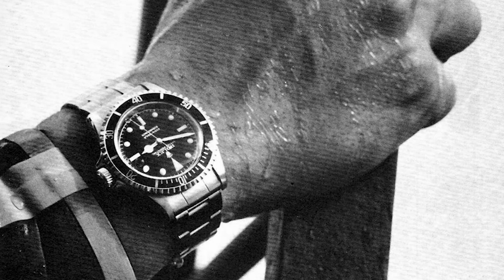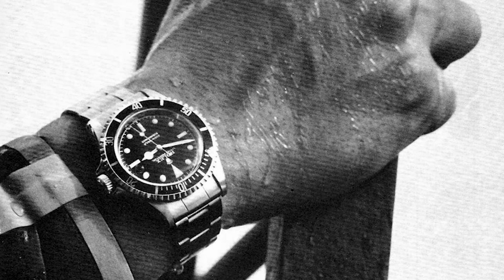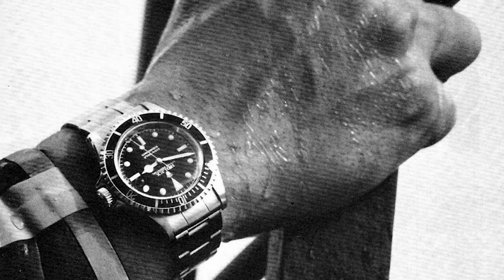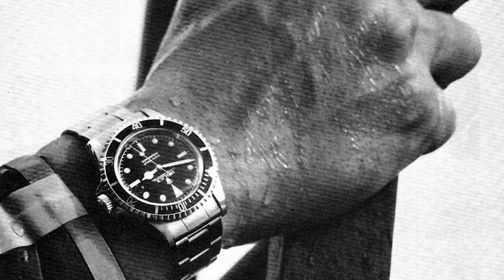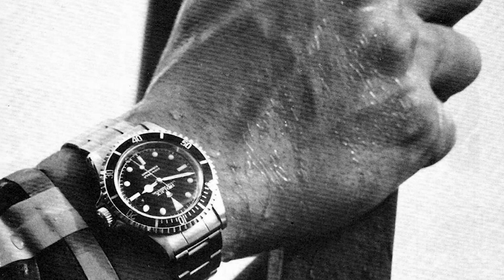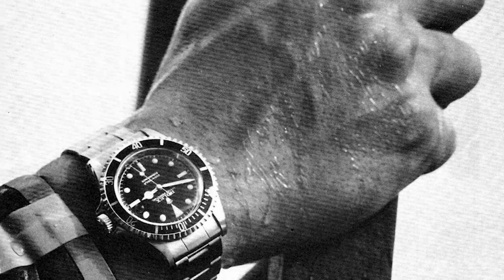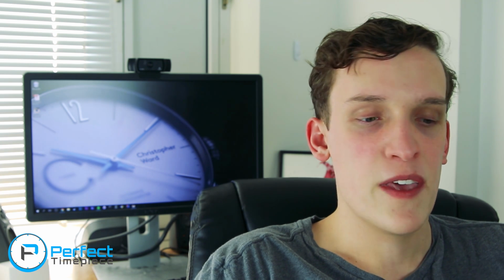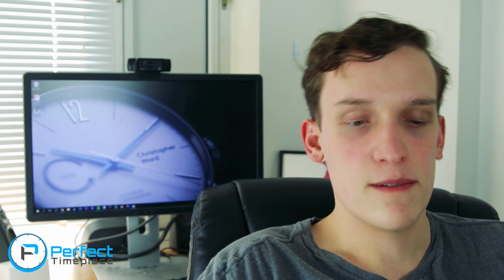But the Rolex Submariner is the iconic dive watch, and before I got sidetracked with, you know, 6 months or so of only buying dress watches, I was very much into dive watches. And now I've kind of moved more toward the middle, right? I kind of like everything, and I think my list shows that here.